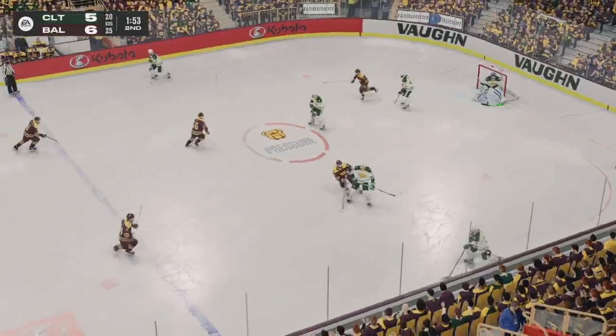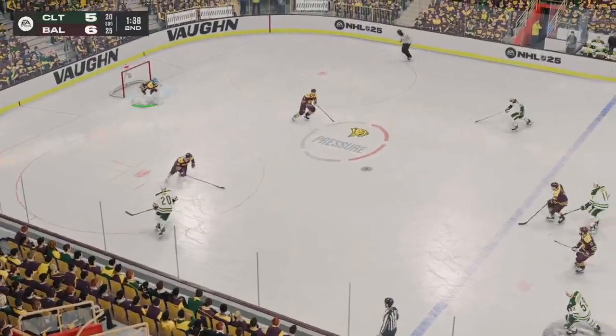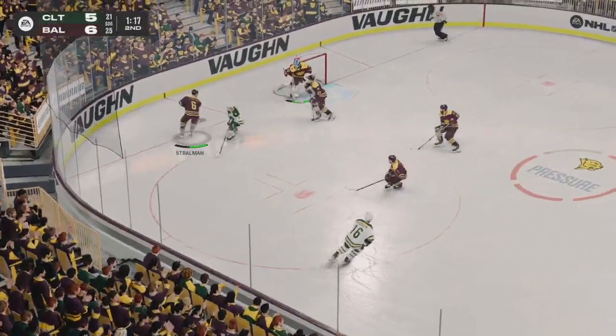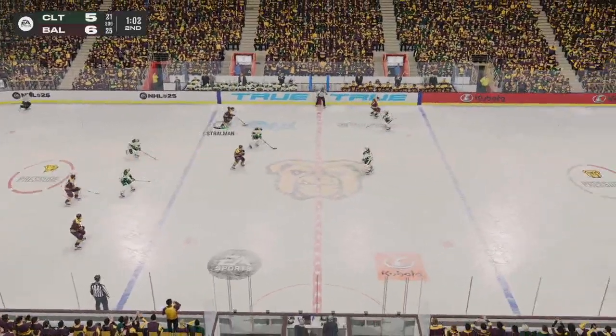Brennan's got it in the defensive zone. Kiro's gaining momentum. Now a quick pass to Peterson. Denies him! McIntyre's helping his team with his rebound control and really keeping the puck away from the front of the net and cleaning up the trash.